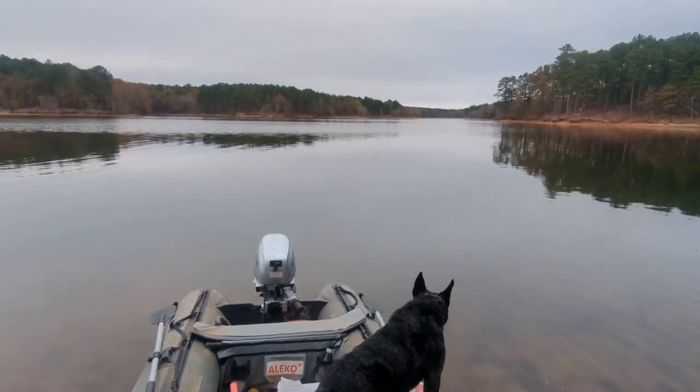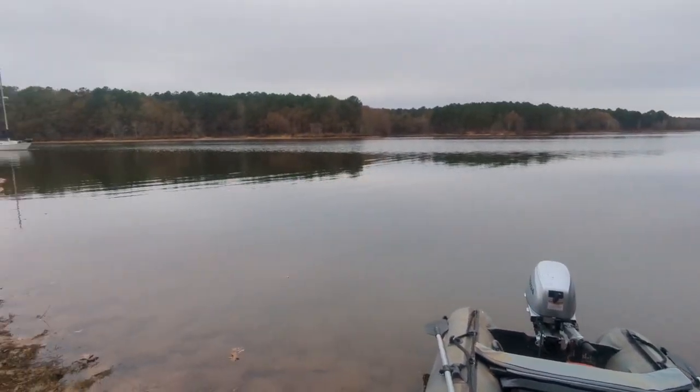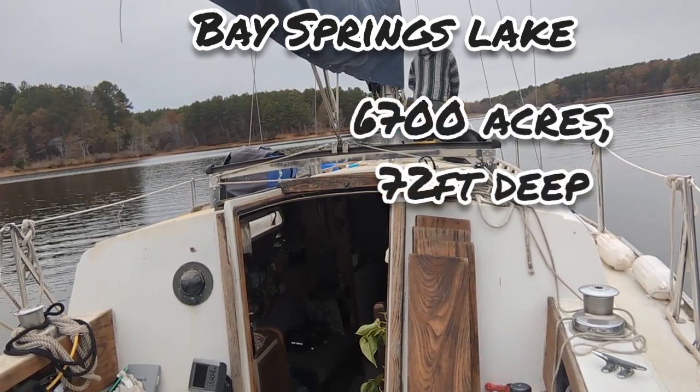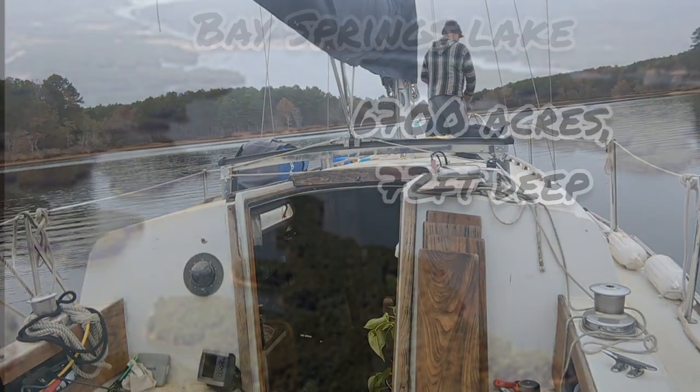Alright, that was our last little beach visit in this cove. So I'm gonna make some coffee and pull the anchor and head out onto this beautiful lake. Bay Springs Lake is 6,700 acres, 72 feet deep at the deepest.